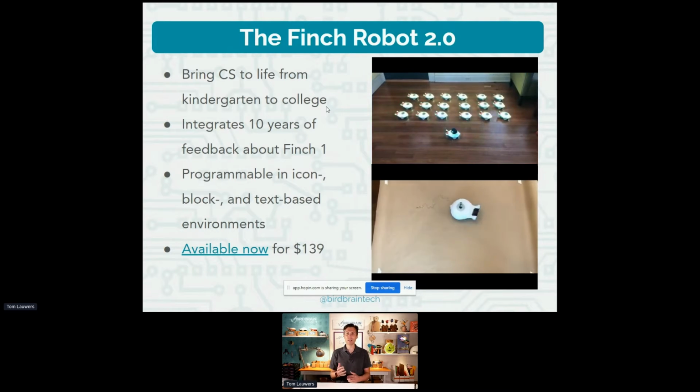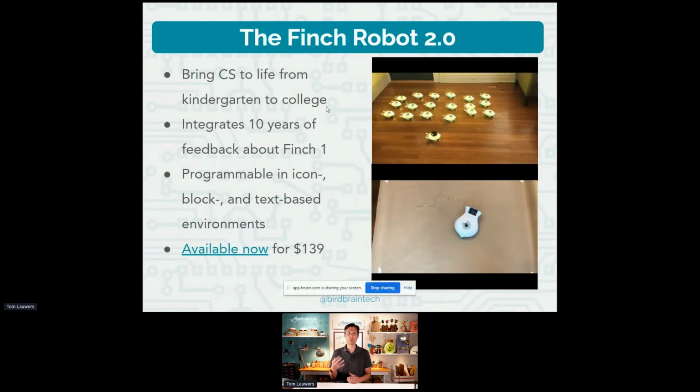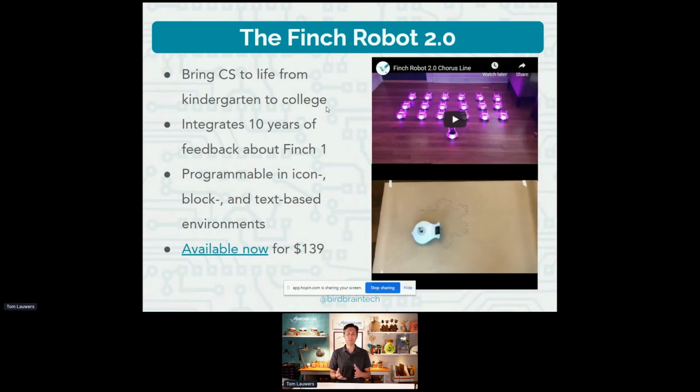All right. So the original Finch, the Finch 1, was developed at Carnegie Mellon University way back in the late 2000s. And its mission was to be an engaging tool for students to learn computer science. And the research behind that mission was really focused at the time on high school students and college students. Now, BirdBrain was founded in part to commercialize that original Finch robot. And over the last decade, as we've seen coding go into middle school and elementary school, the original Finch had adapted, and you could start using it in elementary school and middle school.